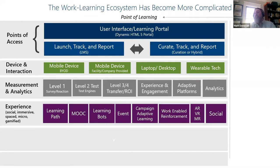An experience platform, this is growing here. I've added a couple of new ones into this. You think of the learning path like a curated platform, a MOOC like Intrepid definitely comes into that, where it's cohort driven, spaced over time, micro, social, all those components. Learning bots, a range of these bots that are specialized to come in and do performance support, behavior reinforcement, event-based bots, or event-based applications that wrap around a specific point in time, virtually or in a mixed experience. Campaign-based adaptive learning.